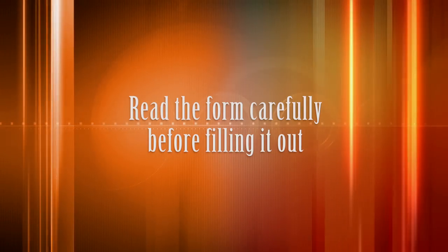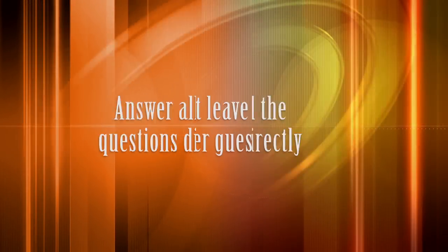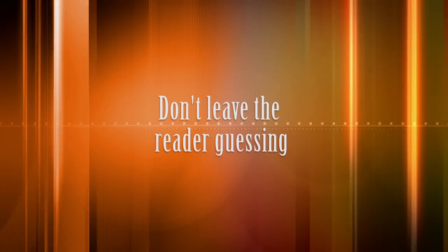Read the form carefully before filling it out. Directly answer the questions being posed. Don't leave the reader guessing what you mean to say. If you have questions about the forms, get proper legal advice.